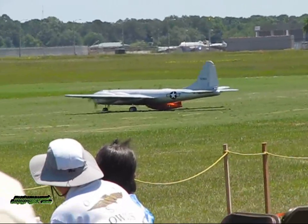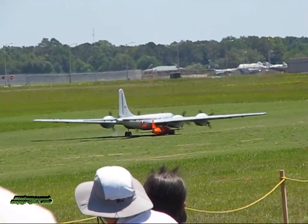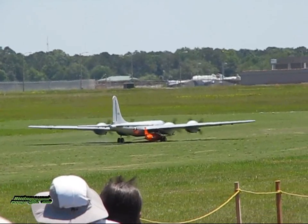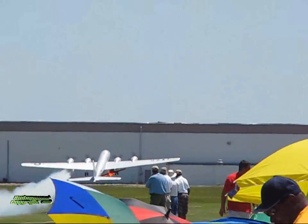Here we go. It's showtime. The little orange X-1. We're going to take it up to altitude and release this little glider and simulate this breaking the sound barrier. This is Mac Hodges at the controls of the big B-29. Wow, he didn't waste no time.